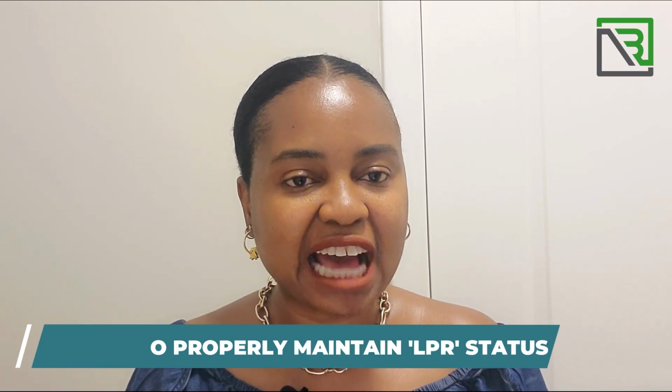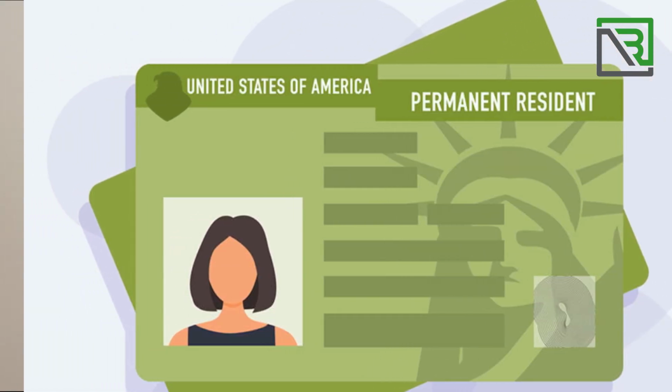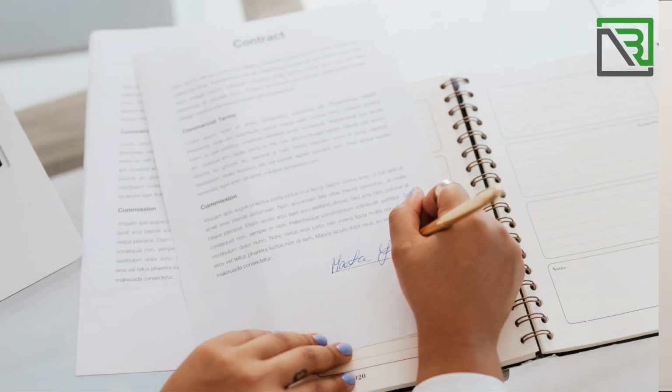Reason number 3, failure to properly maintain lawful permanent residency status. If you have a green card, that's why it is called permanent residency, because they want you to be here permanently. But let's say you start traveling outside of the United States and you stay longer than allowed without prior permission. If you want to stay longer than allowed, you have to request permission by filing the form I-131 so that you can stay for more than 6 months. If you don't do that and you stay for more than 6 months, just know that the presumption is that abandonment of residency has occurred.